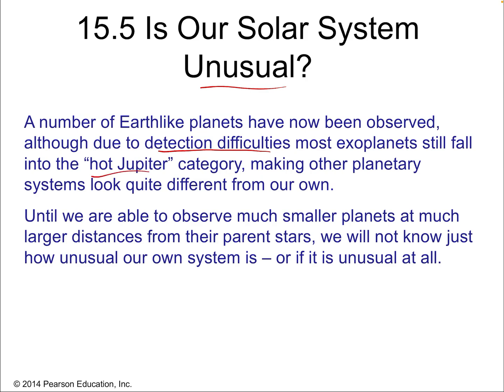Okay? But until we are able to observe much smaller planets at much larger distances, we can't say for sure if it's unusual that we have a Neptune, because it'd be very difficult to detect a distant Neptune, remember how distant Neptune is from our own sun, or if a planet like Uranus is even common. So we just don't know if those are common or not, and we don't know if lots of planets like Venus and Earth and Mars are common either. Again, because they're so small, they're hard to detect, even though they're closer.